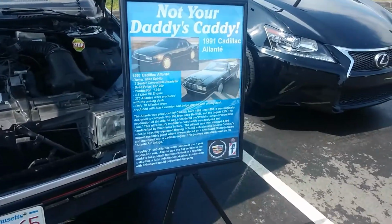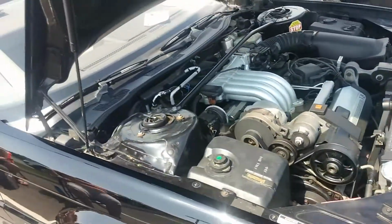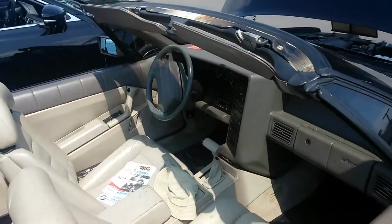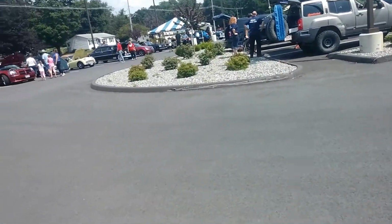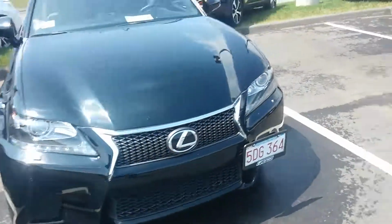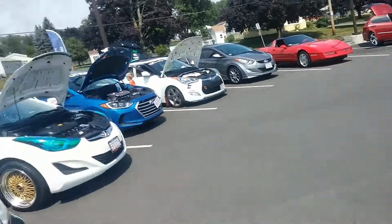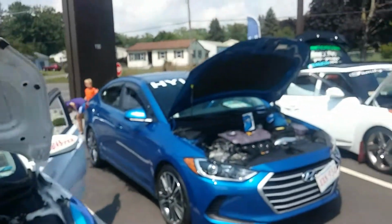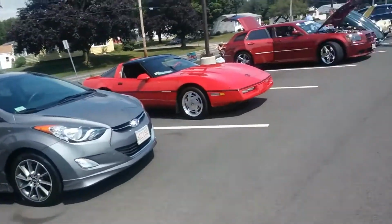This is a 1991 Cadillac Allanté convertible. It's one of the high-performance Lexus models, might be the ISF model. Love the cool-looking rims on it. Our 50/50 is 100. It's the Hyundai Veloster.